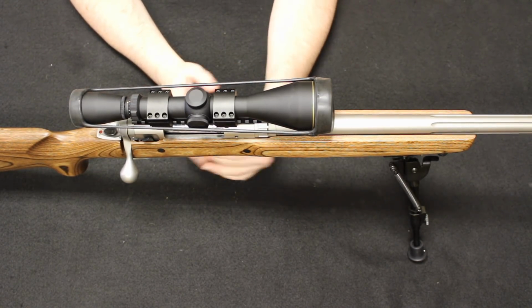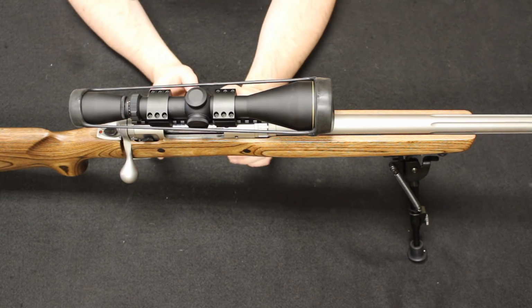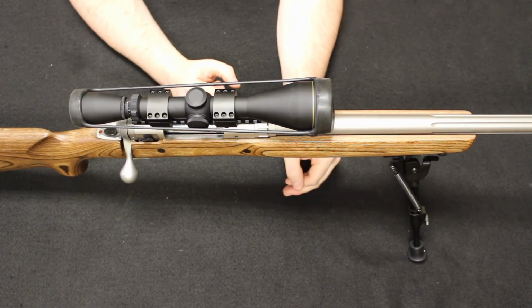On the higher end, they make the short action configurations, the long action configurations, a multitude of different calibers for different sporting purposes. Just a good variety, and that always has been their niche market.